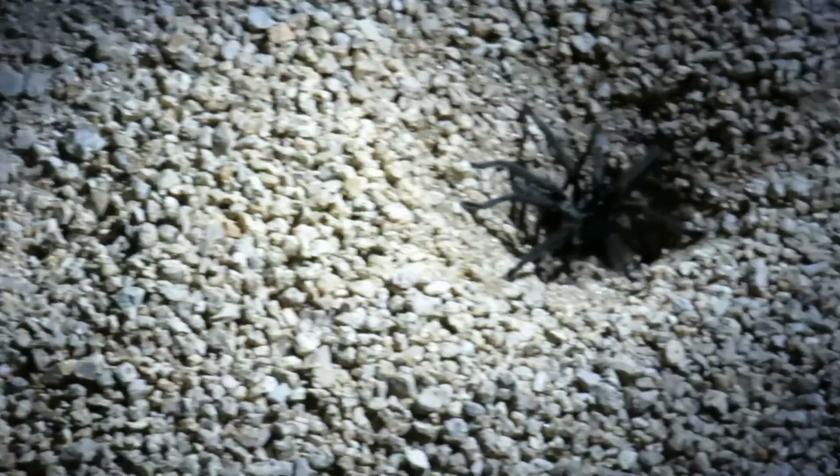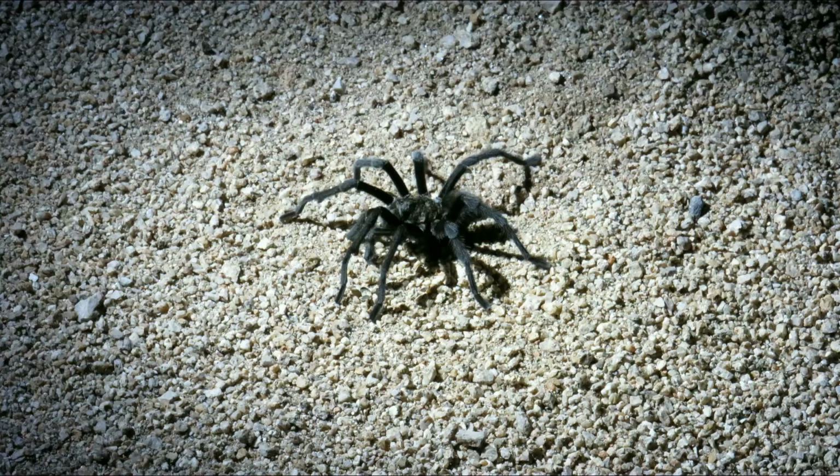So we'll get him. Oh, are you moving back this way, dude? Keep going that way. Well, not in the hole. Keep going. Keep going. There you go. All right. Should be good. So this is in fact a wandering male.